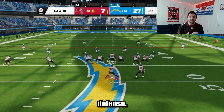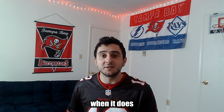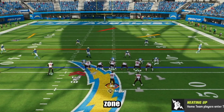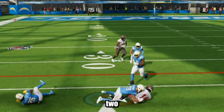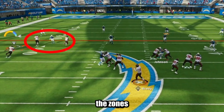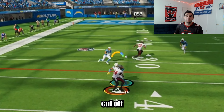Now against man defense, I would honestly look for the crossing routes first, because pick plays don't often happen in Madden, but when it does, it could be very effective. But against zone defense, this wheel route will be open for a good couple of yards. The two crossing routes are able to occupy the zones within that area, and that leads to that wheel route being open, but make sure to throw it quick before the underneath zones cut off that route.